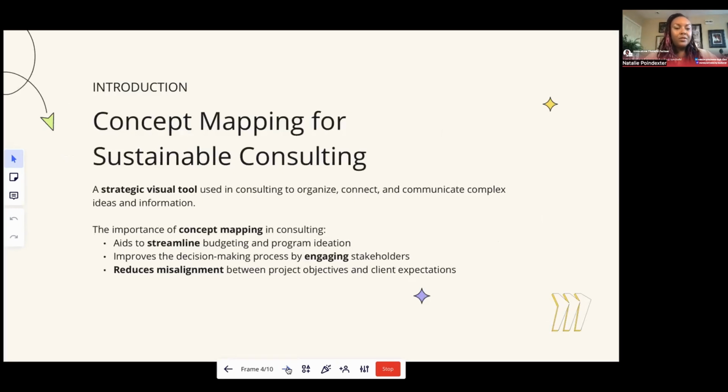Concept mapping for sustainable consulting truly means building out visual tools for your clients so that they better understand the process and how to navigate using these tools. Whether it's working with budgeting or program ideation, or it's just to help them navigate along the journey about finding better project objectives and understanding their expectations. But the biggest part with this concept mapping is to help them avoid scope creep. Scope creep is very easy to do, especially in the grant writing and technical writing world, when you're trying to fulfill the needs of your funders.